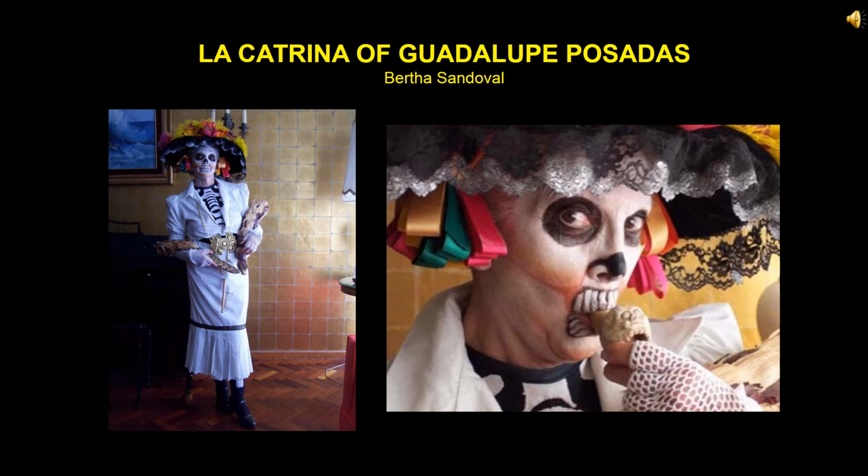The exact ancient use of wind resonators was lost, but they can be reused. For example, Bertha Sandoval uses some of my models in shows of the Catrina of Guadalupe Posada, during the Mexican Day of the Dead.